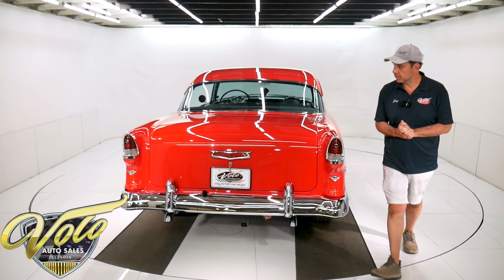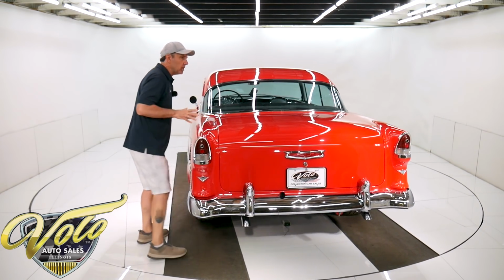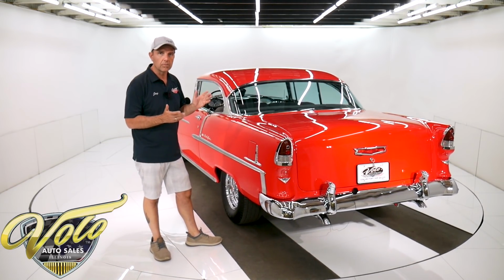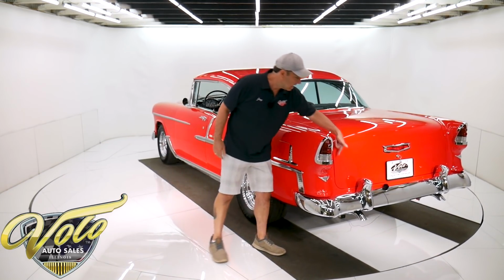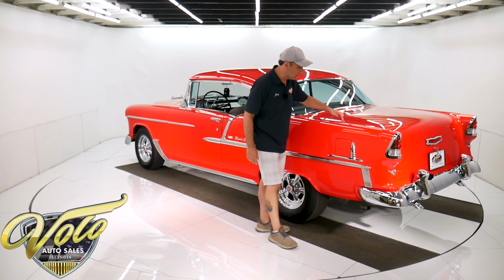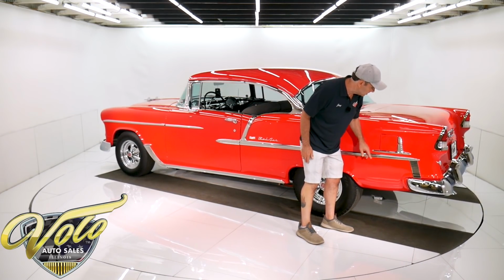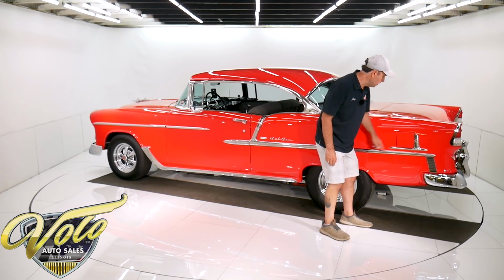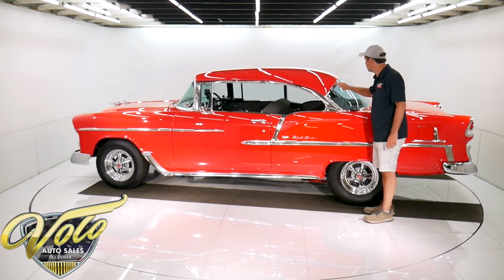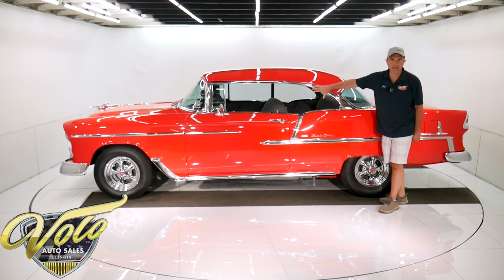So I should probably just find a place to start and start telling you about the car. California car, and then it did live in Georgia for a little while, but the point is it's a rust-free car. The body gaps, fit and finish, outstanding. It's flush, the gaps are right on. All new trim, all the trim is new. That's an option there, the fuel door guard. All of this stainless is either new or professionally restored, new gaskets, all new smoked glass.